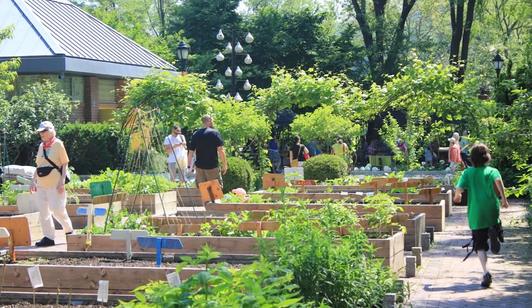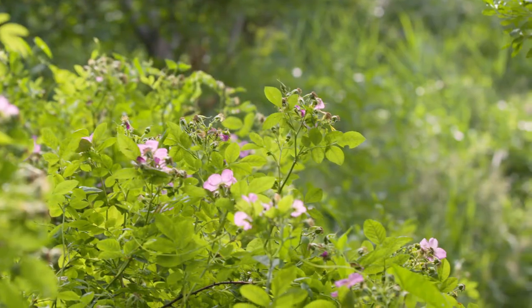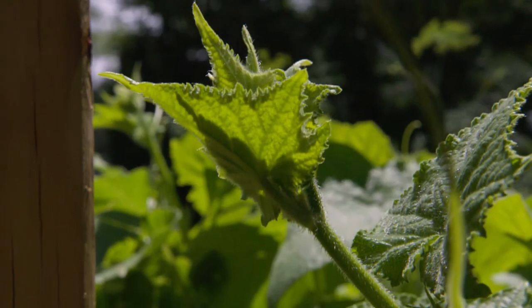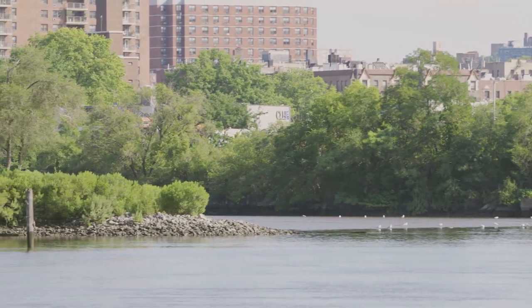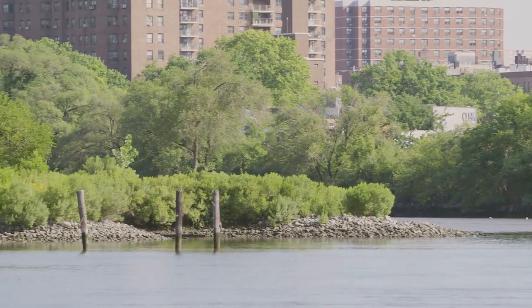Communities that use this area are historically underserved, don't have a lot of access to green space, so Swindler Cove has become a real refuge. It's an essential part of the fabric of New York City. I'm a long-term resident of Inwood. I've been up here a couple decades. I've seen the whole transformation of what happened here from the hellish landscape that it was to this beautiful refuge that it is now. It's such an incredible resource for the whole community.